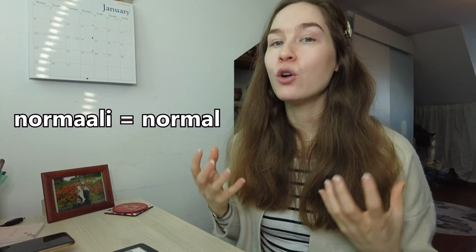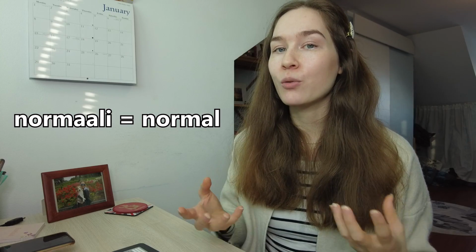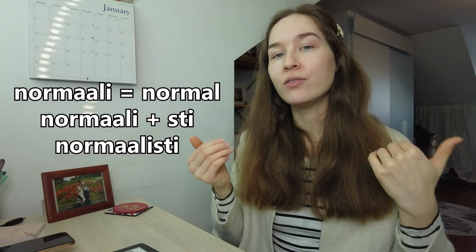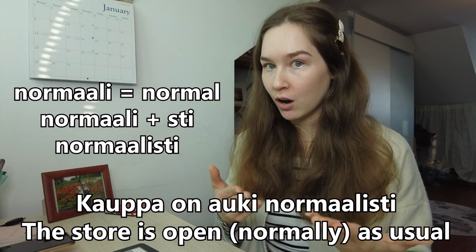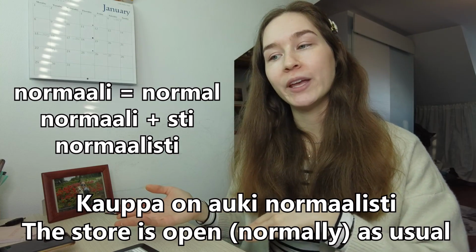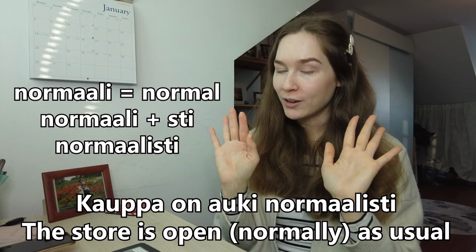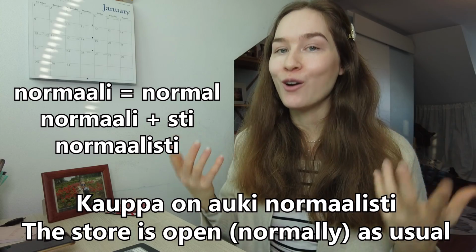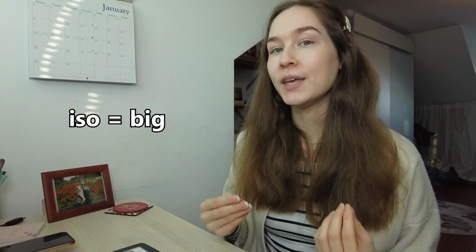Another example is normaali. Very similar word to English, normal. Add STI to the end of it and it becomes an adverb that can describe how a verb or action is being done. Kauppa on auki. Auki, open, normaalisti. So normaalisti is describing the manner in which the store is open. So kauppa, the store, on auki, is open normaalisti. Normally, as usual.